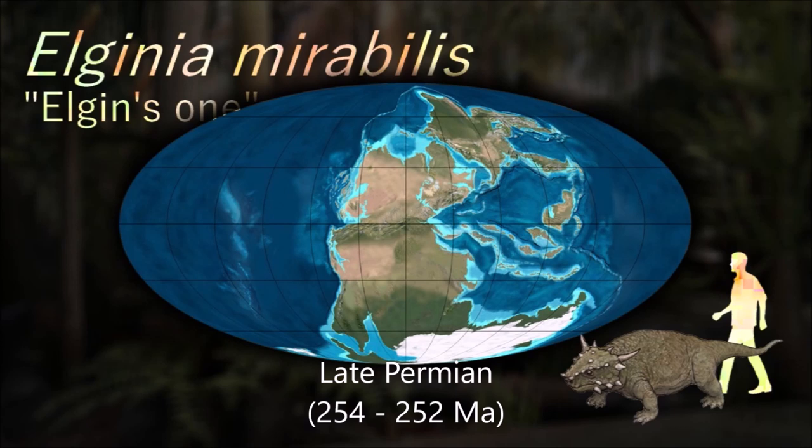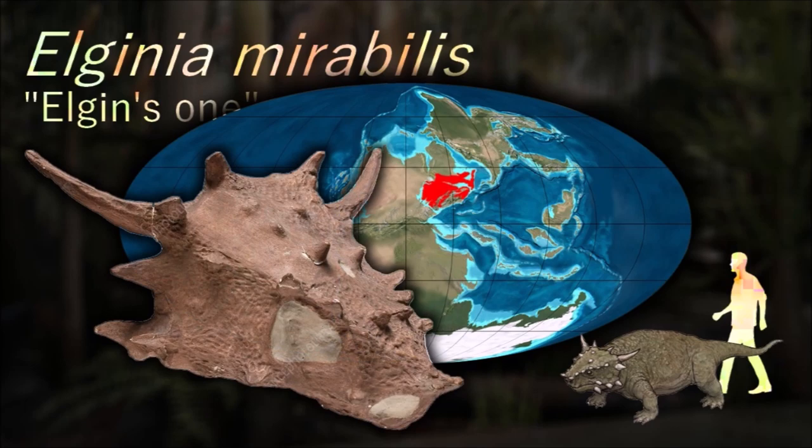Elginia is known only from a single skull, triangular and armed with a number of paired bosses or spines, with the longest pair growing out of the back of the skull. These spikes were probably used for display rather than physical combat.